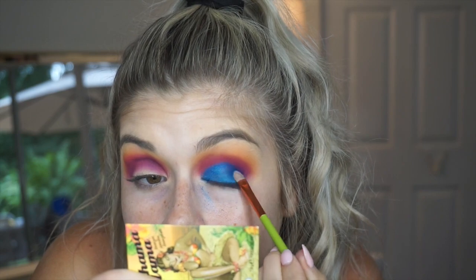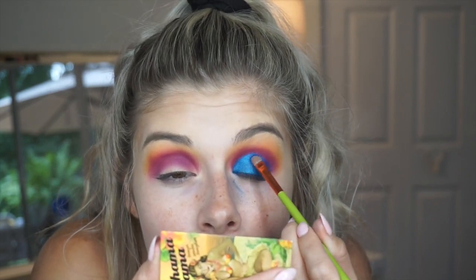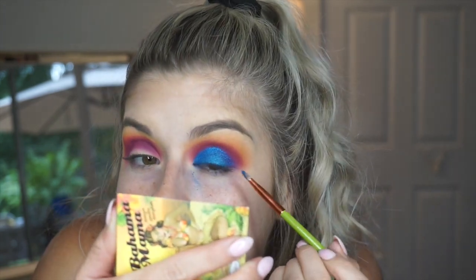Juvia's Place honestly never lets me down. There's never been an eyeshadow palette by them that I've been like, wow, this palette sucks. They're consistent with their formula. The color pigmentation is absolutely insane. Quality, amazing. Price point, amazing.